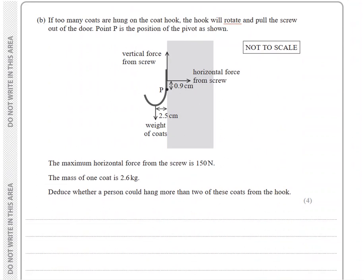For B, if too many coats are hung from the coat hook, the hook will rotate and pull the screw out of the door. Point P is the position of the pivot as shown. Focus on the term rotate, everybody. The moment you see rotate, it's fairly obvious that this question is related to moments.